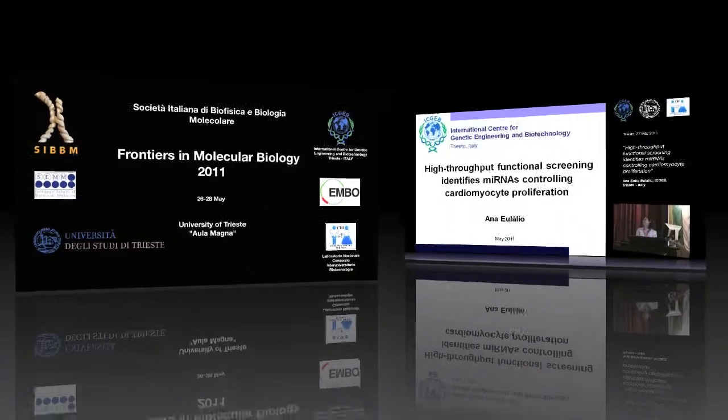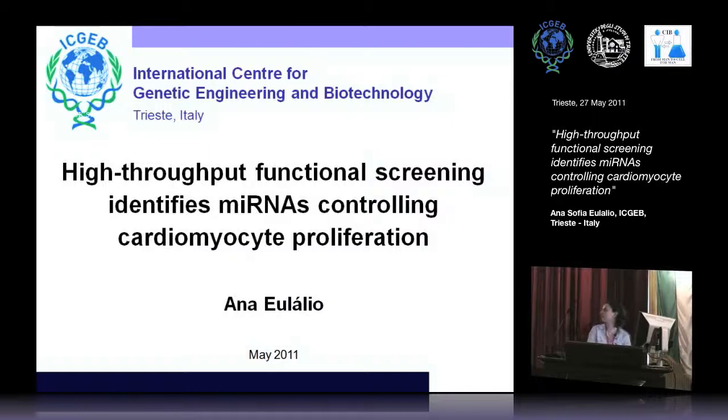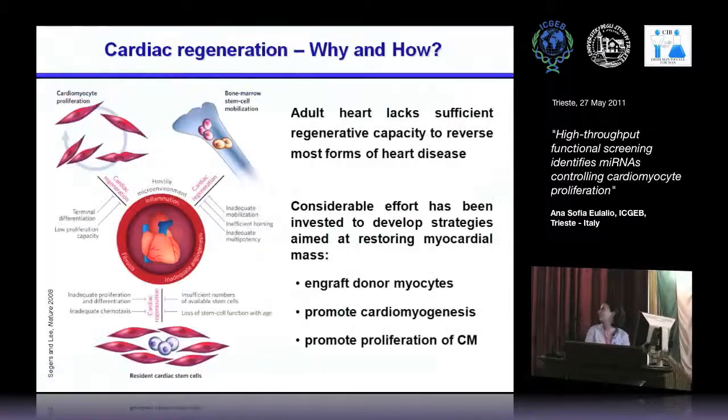So I'm going to talk about the high-throughput functional screening that we have performed in the HTS facility at ICGEB in order to identify microRNAs which control cardiomyocyte proliferation. So why is this important?